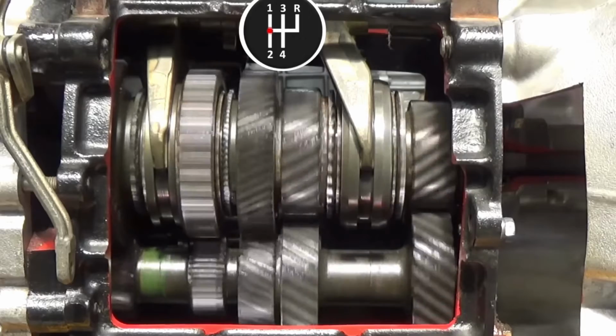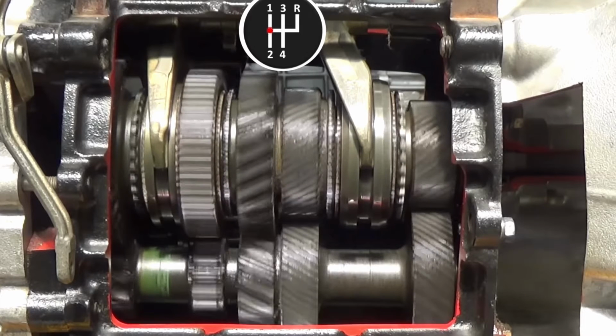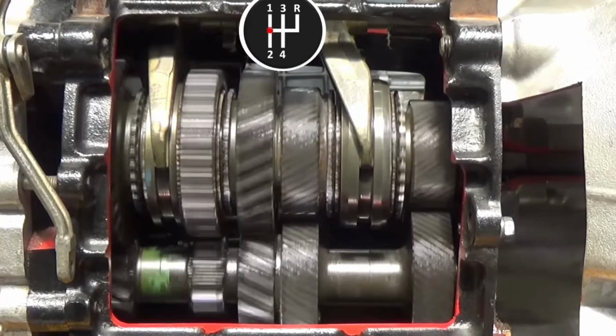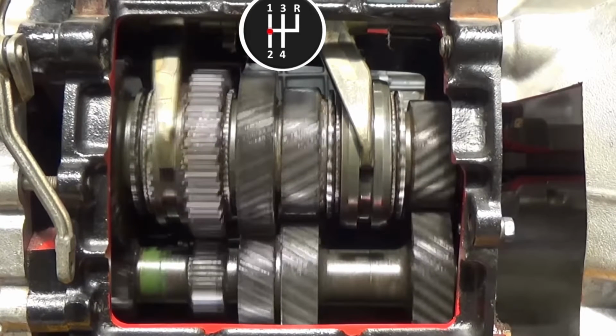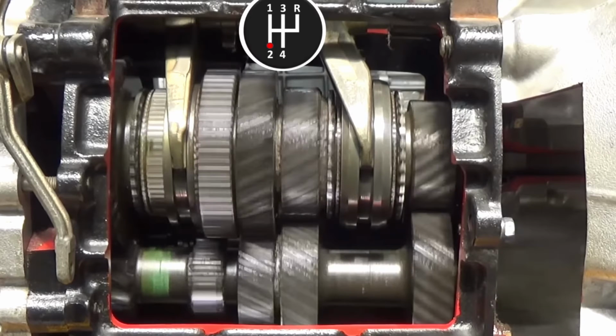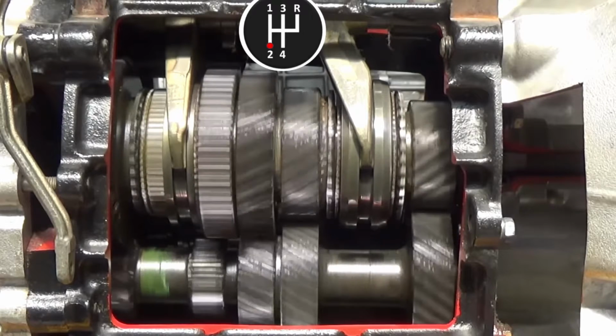Can you hear that gearbox then? It goes, and then it drops into gear. What that is, is the Synchromesh of the gearbox balancing the speed of the shafts. Here we've got a gearbox. You can see there's two shafts in there, one at the top, one at the bottom. As the gearbox rotates and you go through the gears, the two gears have to be running at the same speed for them to engage. That is what the Synchromesh does.